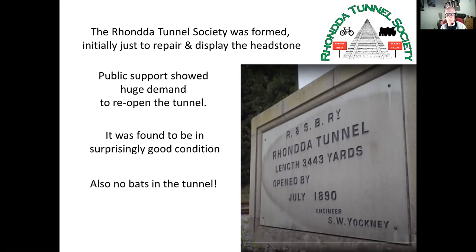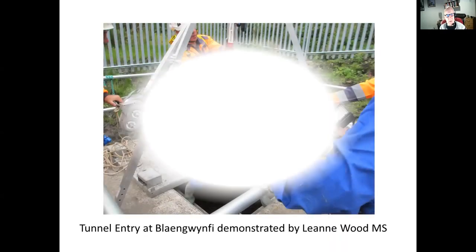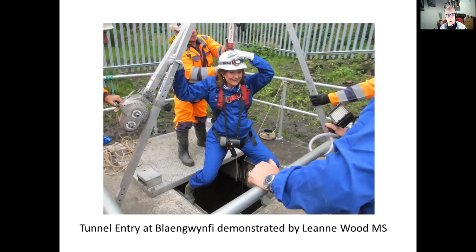And also, very important, there were no bats in the tunnel, because bats are bad news for civil engineers. Let me tell you that. The Welsh government paid for a survey in 2016, and the ecologists tried very hard to find some, but they didn't. This was tunnel entry. Oh, this is Leanne Wood going into the tunnel. I don't know if she's an MS anymore, and we'll have to see what happens after Friday. But she went in 2017.